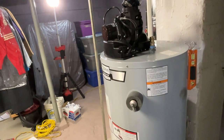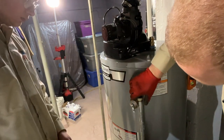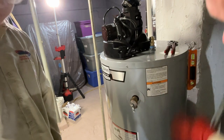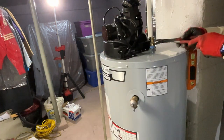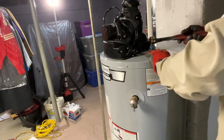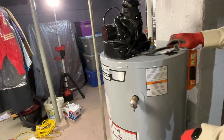Grab the... Where'd that drip line go to? So... Need to cut it a little bit. Yeah, cut it about right there with the saw. With the saw, it's right there behind you. Hold the other end. Yep, just cut it like that. Cut it straight.